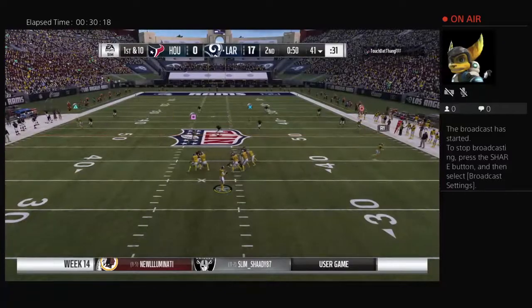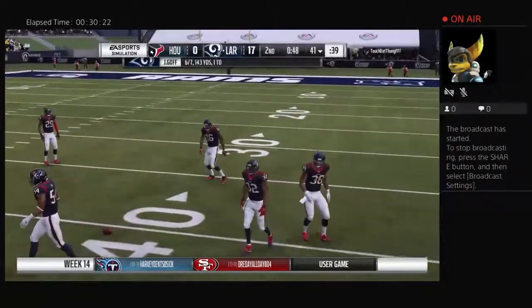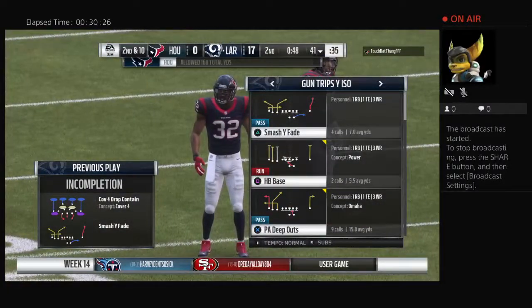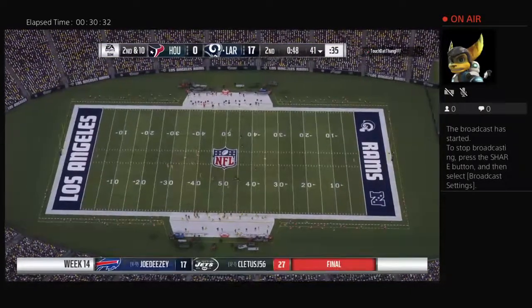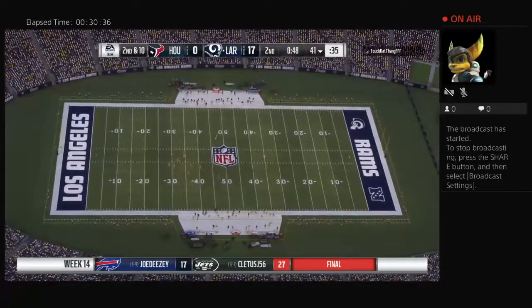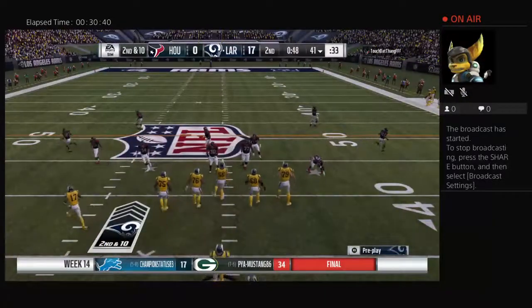Reception. Here's Goff. He couldn't quite hold it. Got hit. Ball pops out. Incomplete. That would have been a great catch, but it's real difficult to hold on to it because it was contested all the way. Would have been a great play if he'd been able to haul that one in. Here now is 2nd and 10, again from the 41.